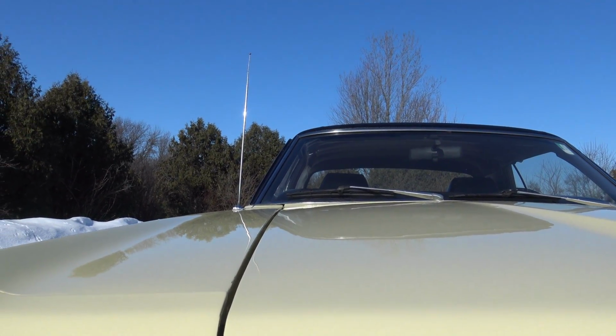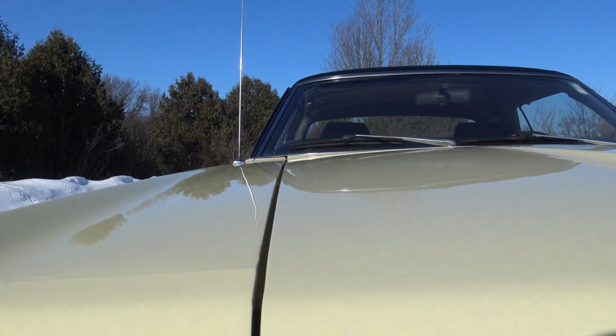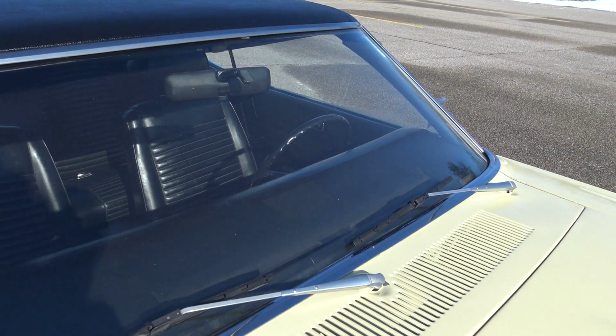As far as our gap on the passenger side, we got a nice even gap as well. On the top of the fender, right along here on the edge, there are a few little paint chips. There's a few little minor ones there. There's another one. As we look across the top of the hood, the paint looks great on the top of the hood. Our windshield appears to be in good shape as well.